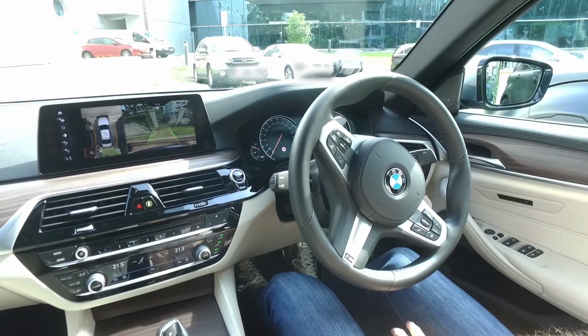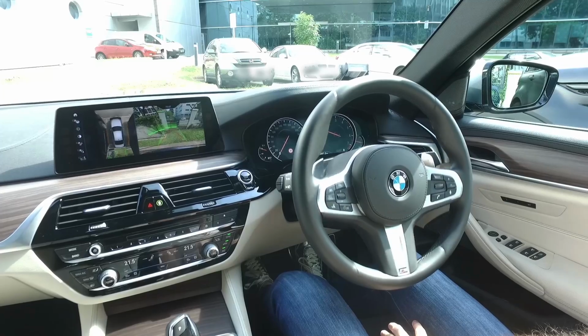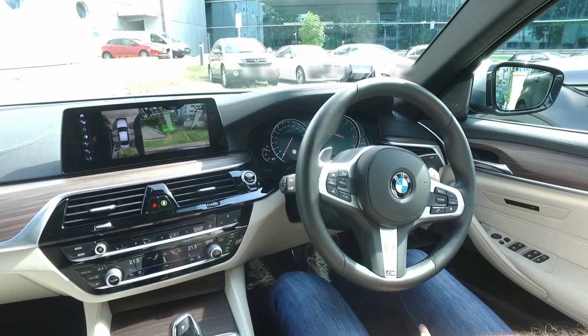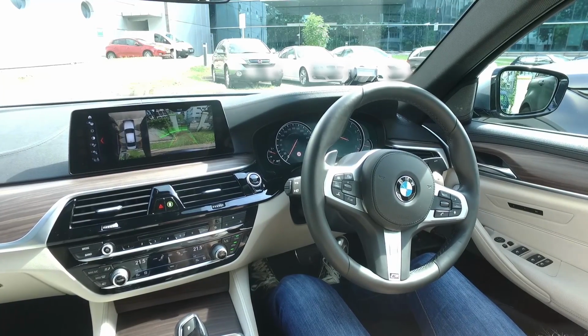And there we go. I think we're in the lot. Are we in the lot? Yep, and that's it. So that's the automatic parking feature of the new BMW 5 Series for you.